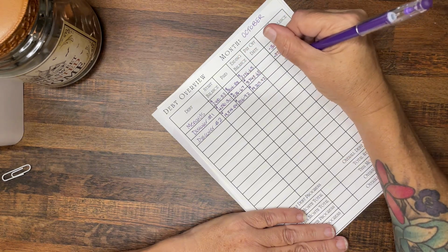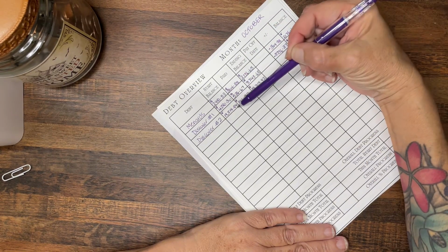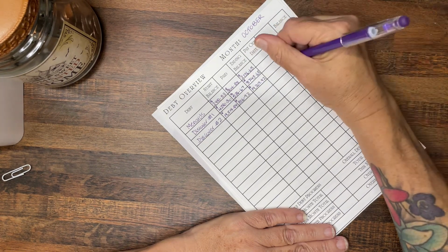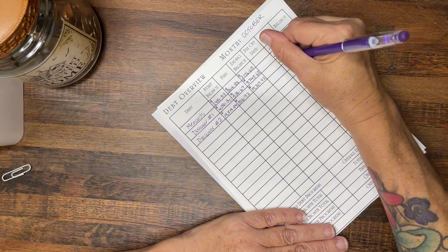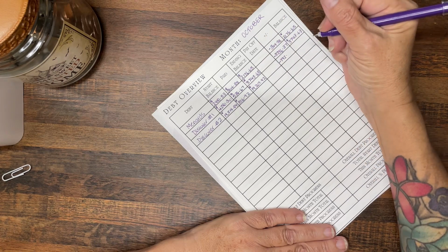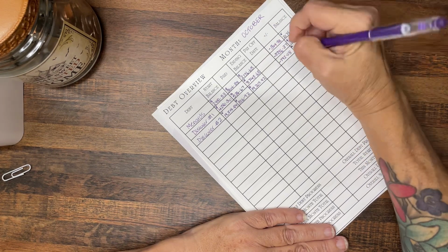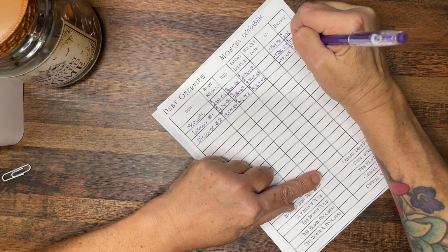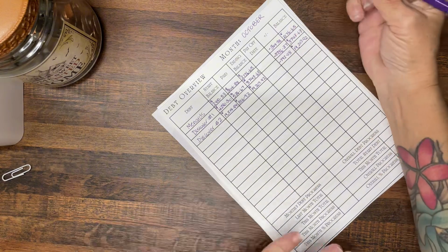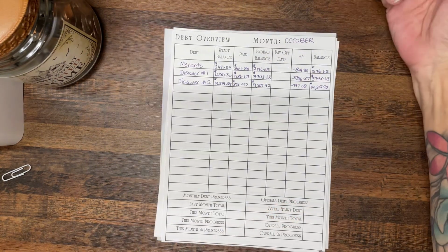And as of the beginning, now this was a $20,000 loan. So in total, we have paid off $792.08. And our ending balance is the same ending balance, $19,207.92. Now, so this was the order I was going to do it.